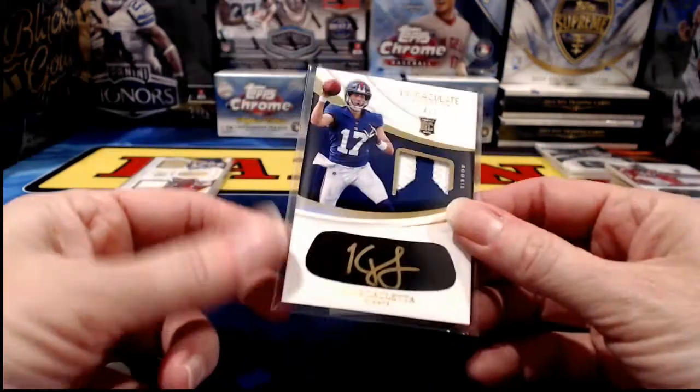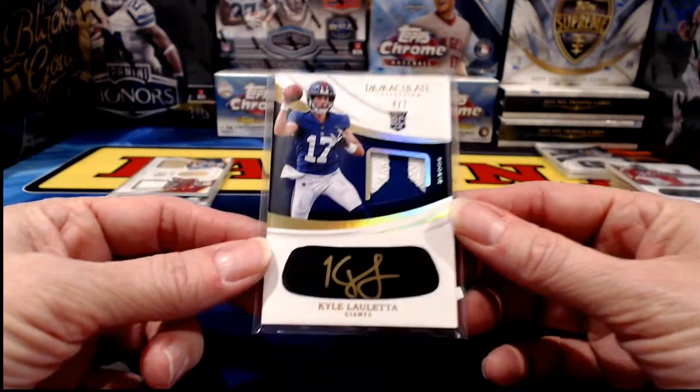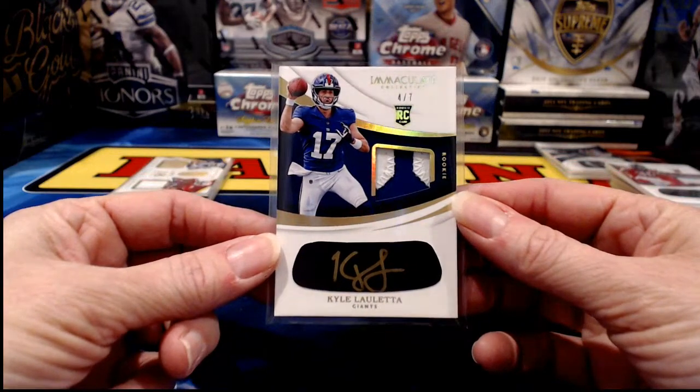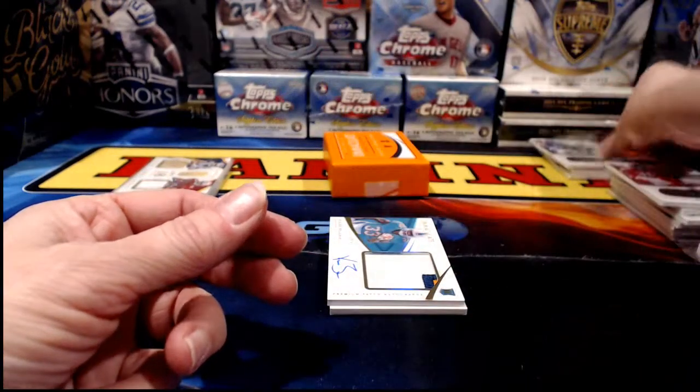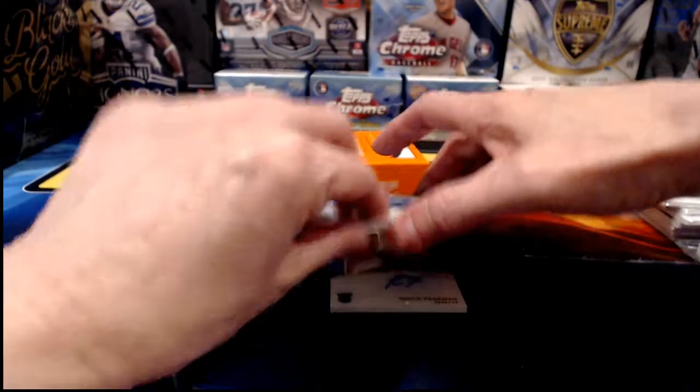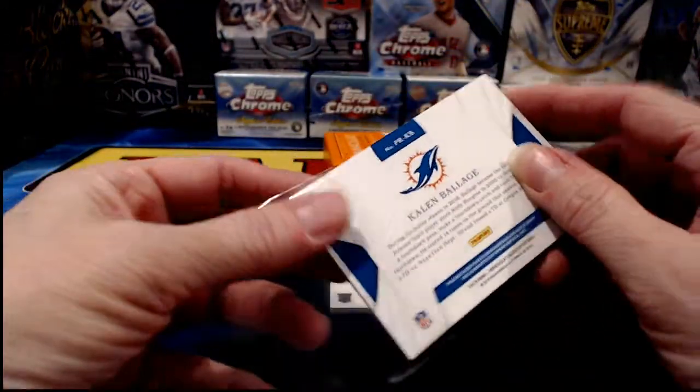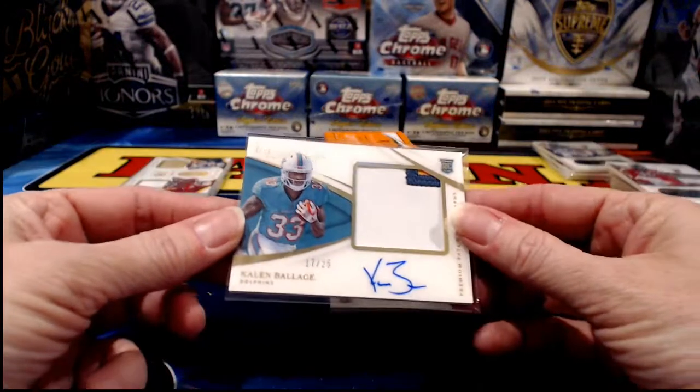Kyle Lauletta and the Giants, and Kyle here is numbered to 7. You've got a nice relic and a gold ink signature on the eye black. Still say he's going to end up playing before the season's over. I don't think Eli's going to stay out there, but we'll see.